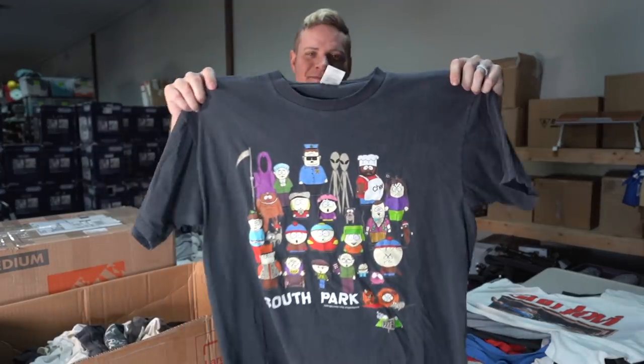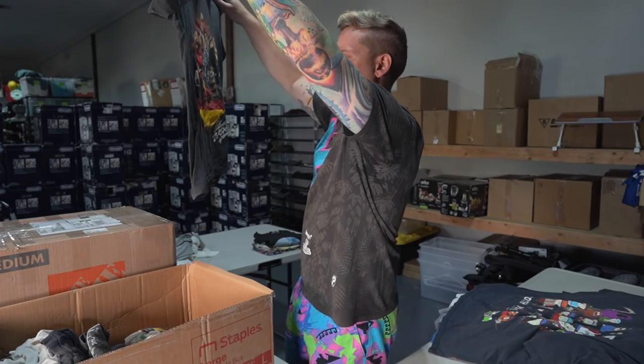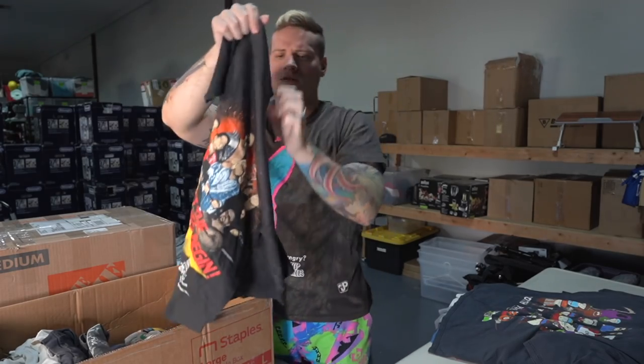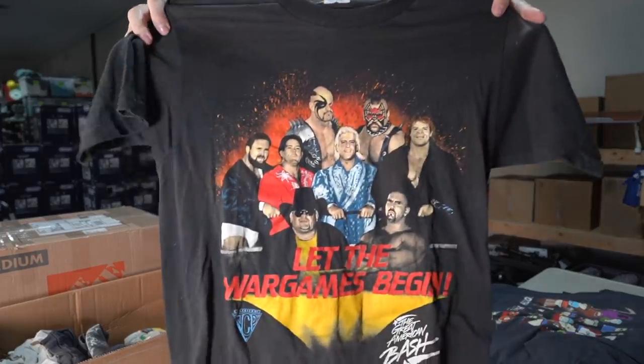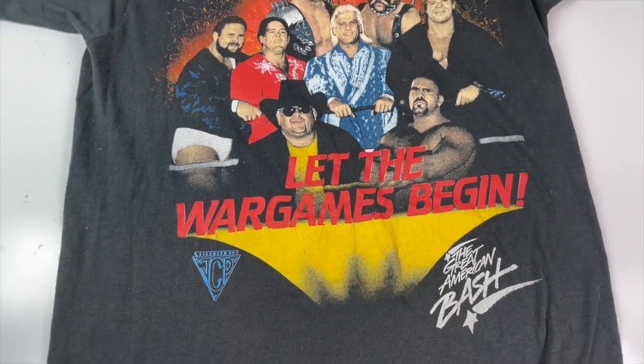Random South Park t-shirt, pretty cool. Dated 1998. The Great American Bash, Let the War Games Begin. Look at that old wrestling t-shirt. Wrestling is really shot through the roof right now, wrestling t-shirts.